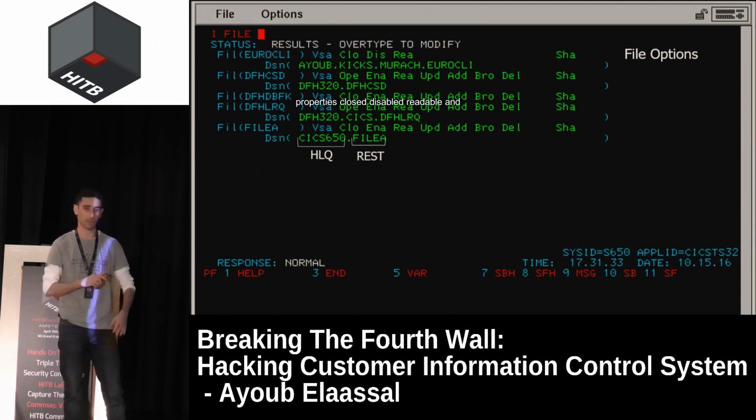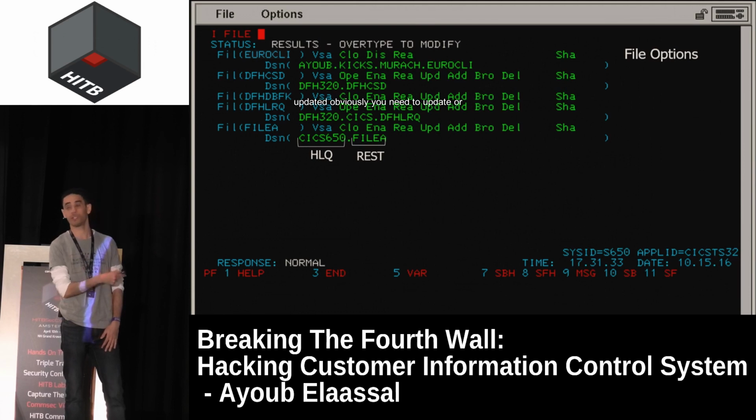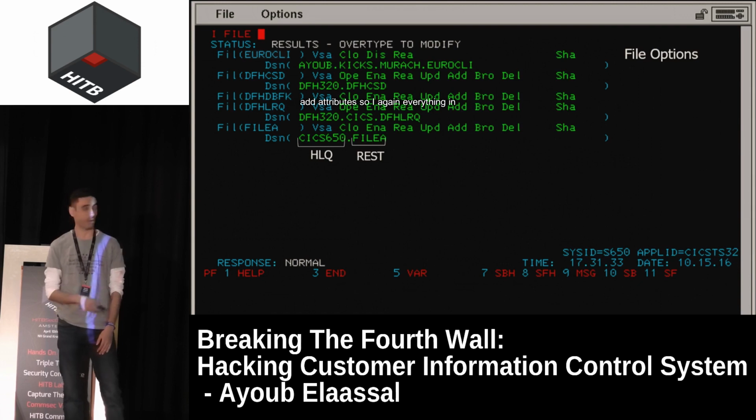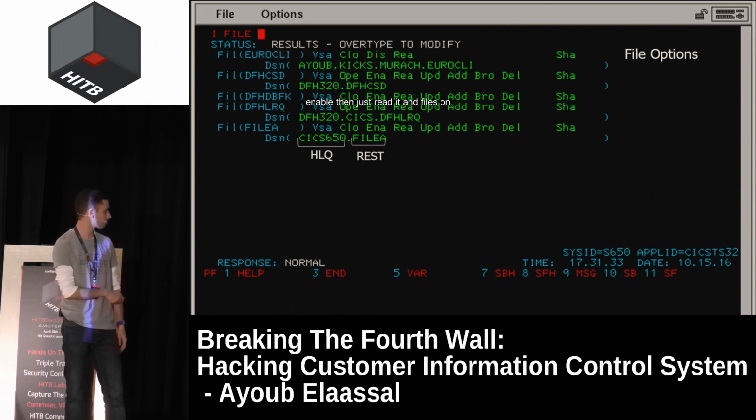And you can see here that files have a bunch of properties: closed, disabled, readable, and an identifier that identifies their location. So to read a file, it has to be opened, not closed. It has to be enabled, and it has to be readable. And to update it, obviously, you need to update or add attributes. So again, everything in green, you can edit. So if this file is closed, you can just open it and make it enabled and just read it.